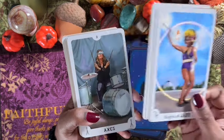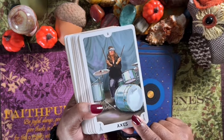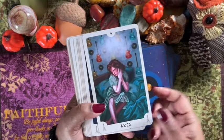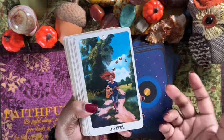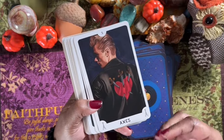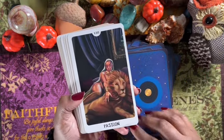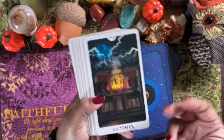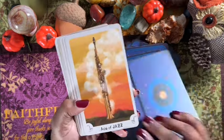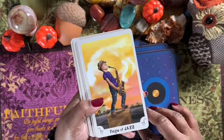Knight of Jazz. What's the other? Oh, Axis. Axis is the swords. And I believe this is Rock and Roll is this suit. So yeah, I'm really excited about using it. I have the Southern Gothic and the Southern Botanic out right now because I love those decks in the wintertime. So I think I'm going to be using this come January. Right now I'm using my more Christmassy decks and things like that. But yeah, January, this will probably be out. So I'm very excited about this one.